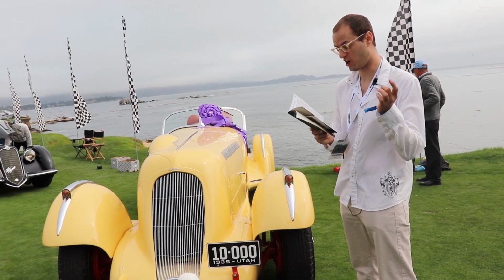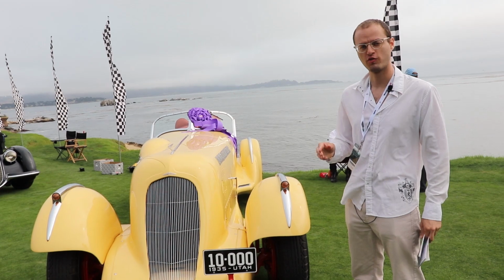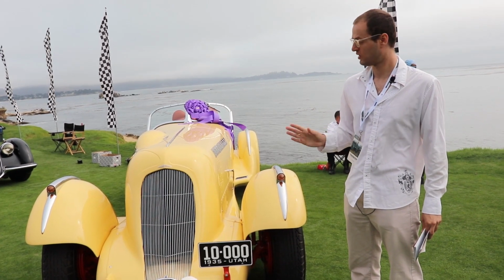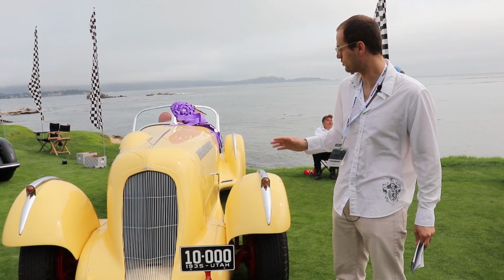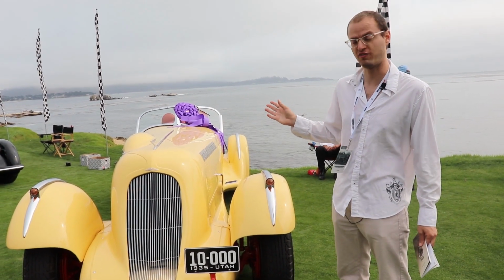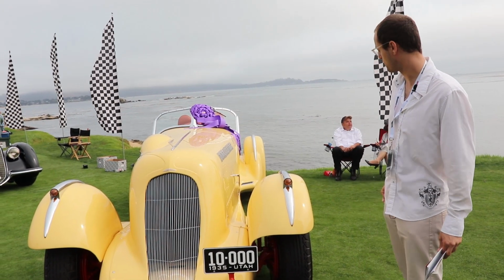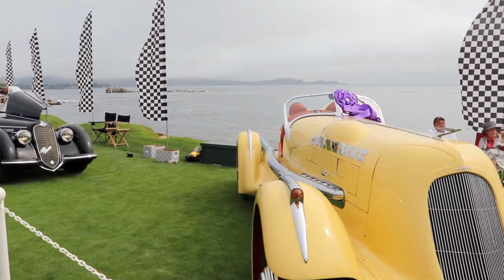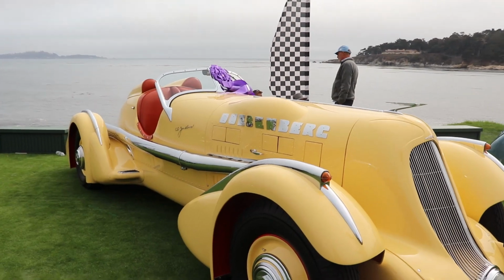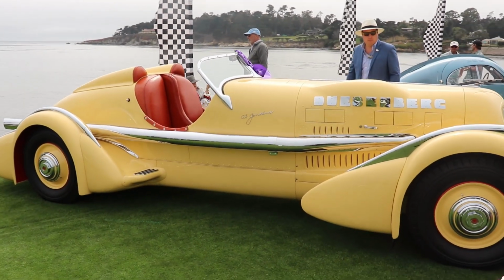And this car was also sold in 2004 at the Gooding & Company auction here in Pebble Beach for a record $4.5 million. Of course, that's been long surpassed by many other vehicles since, but at the time it was probably the most prolific and famous American car sold at auction for that price. So a really special car to see here, and really we're in the presence of royalty. Look at this insanely long exhaust pipe coming out.